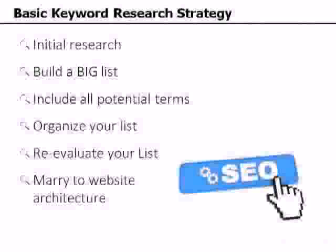So the way to do that is with building a basic keyword strategy. And the way we're going to do that is some initial research to build a great big seed list, including all the potential terms that would be available in that keyword universe. And then we're going to evaluate that list, organize that list, and marry it to our website architecture. Make sure that our information architecture reflects the priority in the most important market defining keywords.